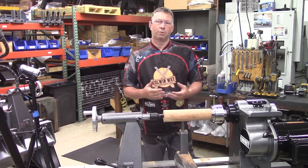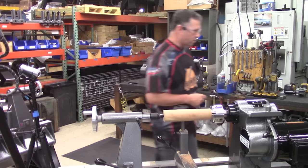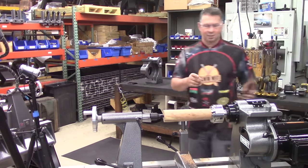On the road, you've got a couple of woodturners, not technicians. So here goes. Fingers crossed, we're going to get a nice goblet. This is a goblet. It's not a chalice.